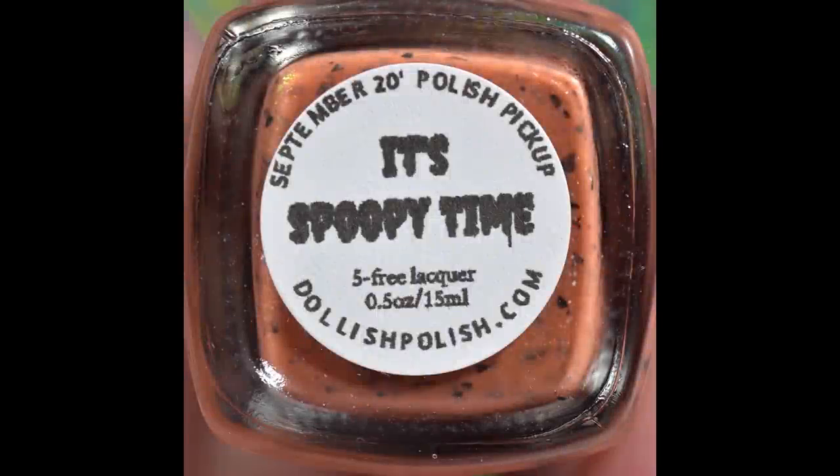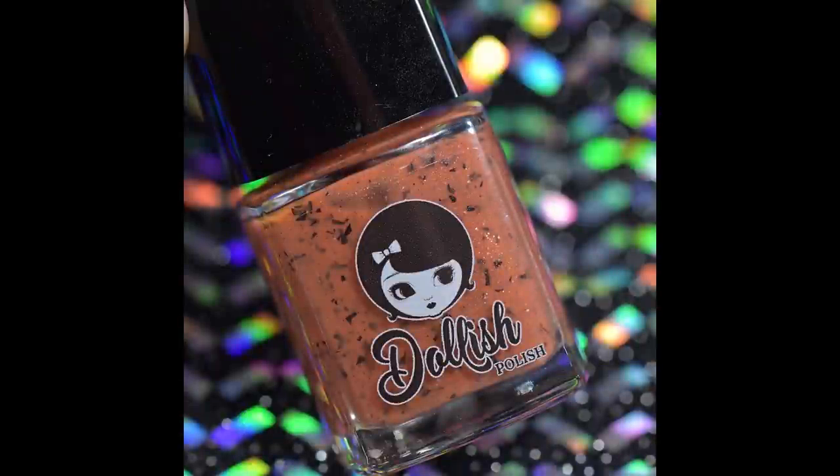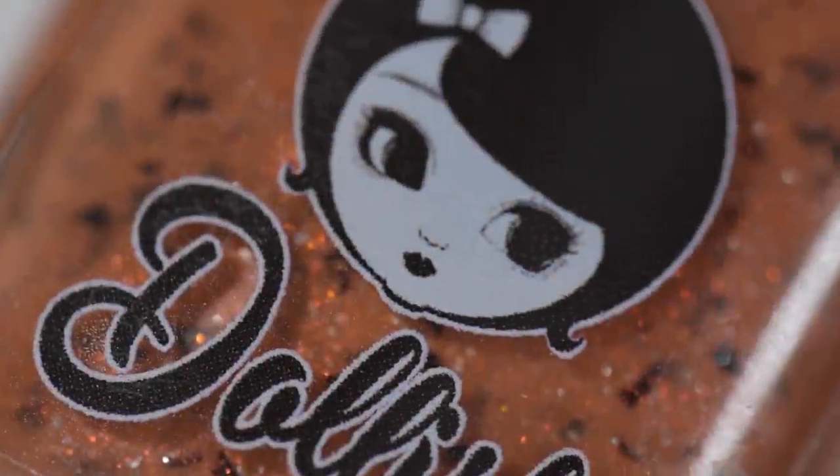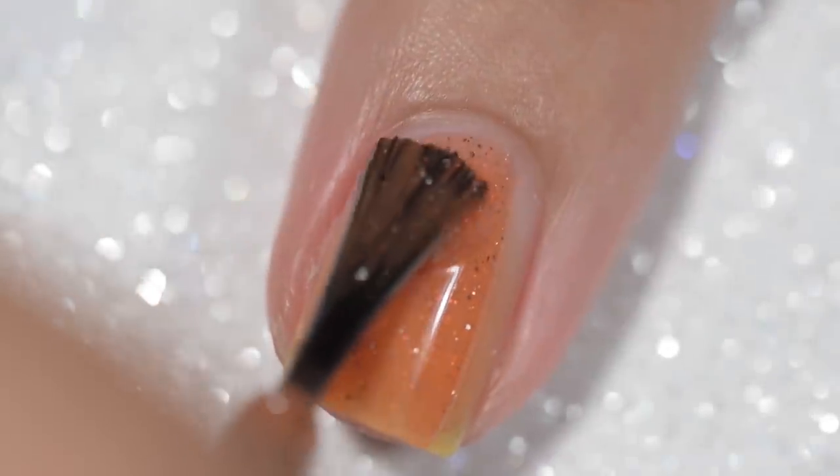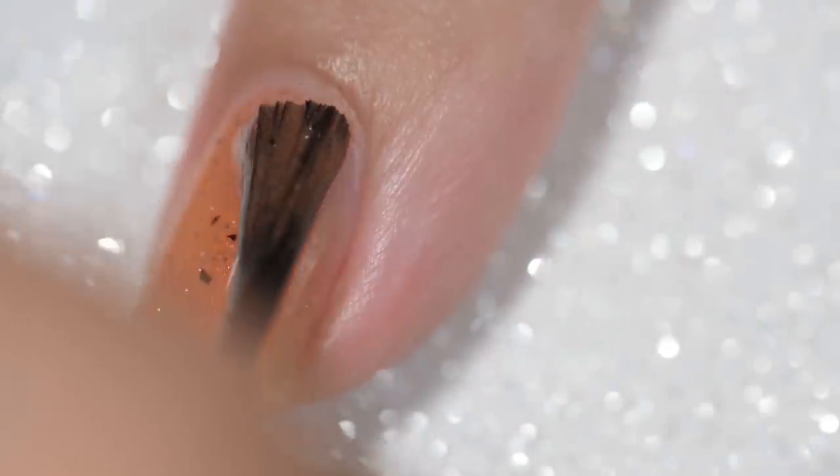Next up is from Dollish Polish, and this is It's Spoopy Time. It's going to sell for $12.50. It was inspired by a vintage Halloween print. It comes in a 15 milliliter bottle, and there's no cap. It is described as a vibrant pumpkin orange with aurora color shifting shimmer, and it is packed with black microflakes and shreds. This polish had an excellent formula.